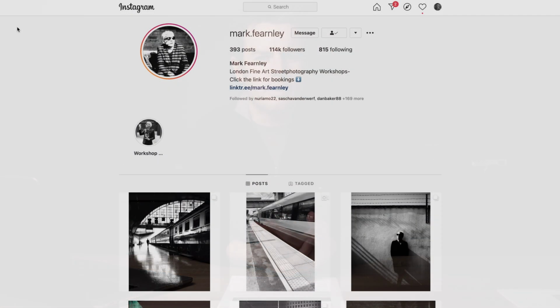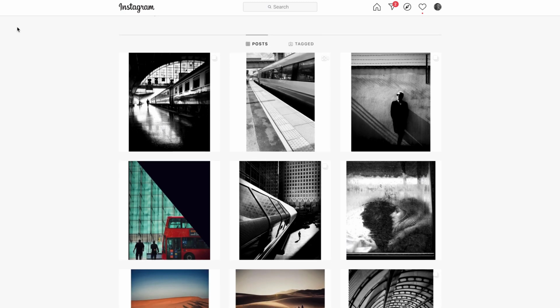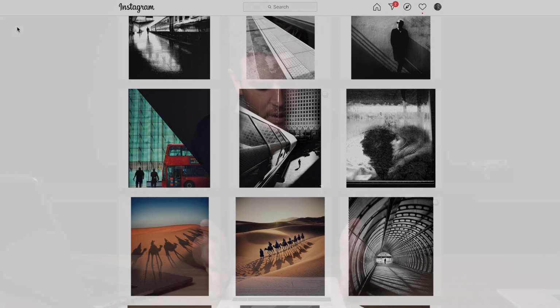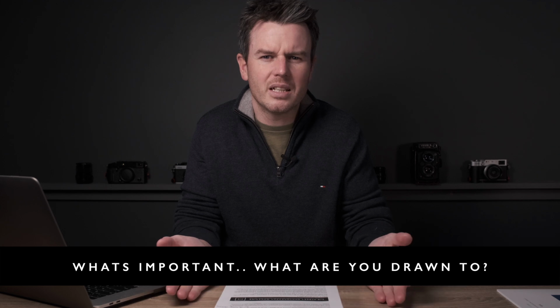I love my friend Mark Fernley's work. He shapes light very well. He's very good at controlling shadows and balancing his exposures and balancing his compositions with shadows. So when you look at an image, always try and break down what it is that you're drawn to, what's important in the image, and why is it interesting.